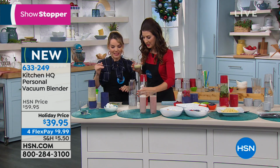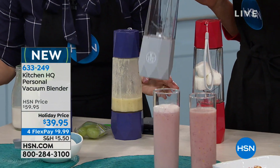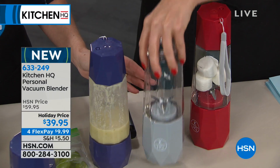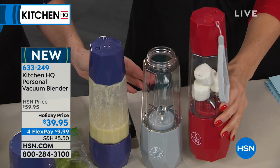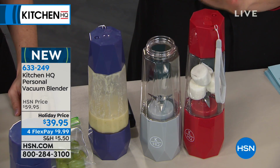Let me give you the color choices here. Carrie's working with the blue. We also have it in silver. There you go, there's a little silver choice. And then we also have it for you in the red. Today, it's at $20 off our regular price, only for today. We also have those 4 flexible payments. So if you want to order it now and pay for it later, be my guest. Those are only $9.99 to get home.